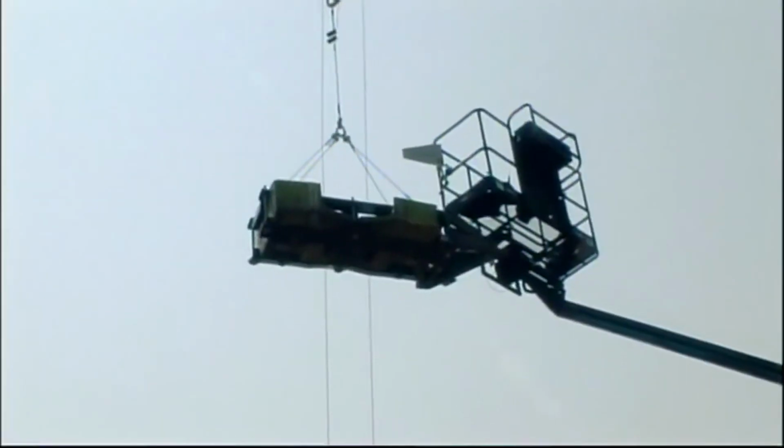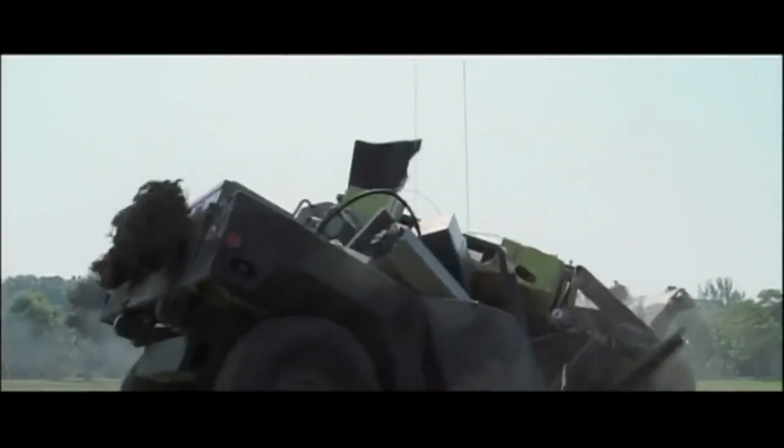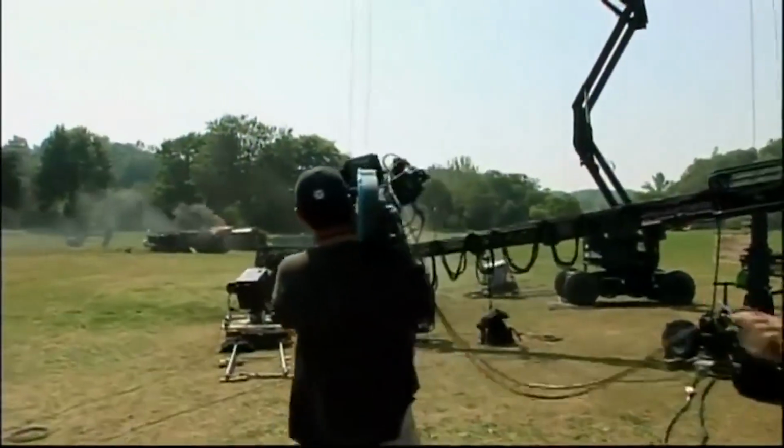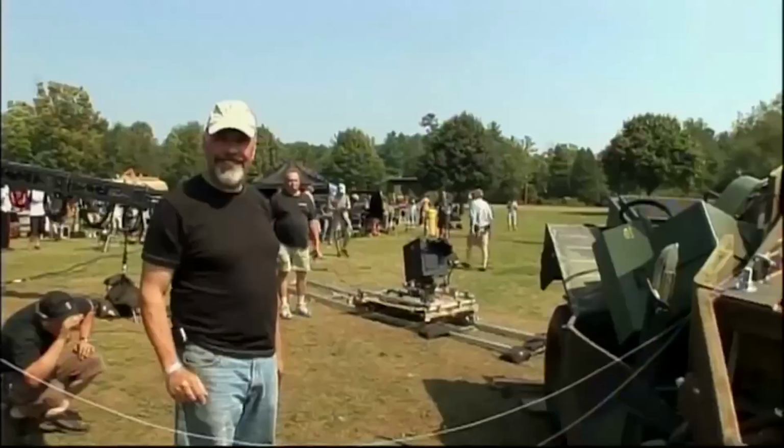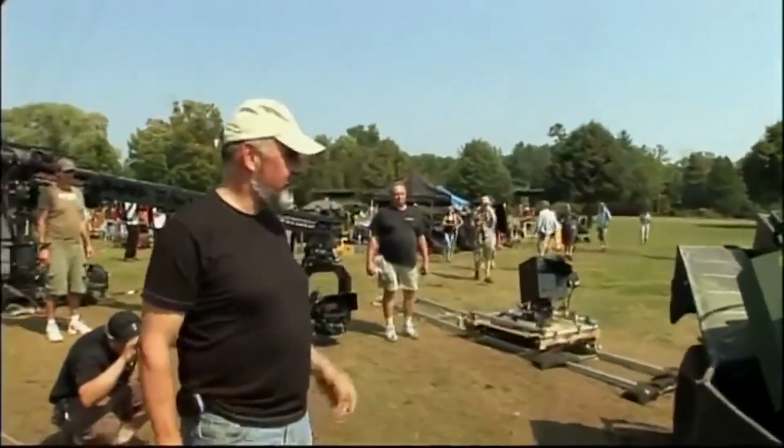3, 2, 1, action! It's like we dressed it. It looks just like it should. It's good. And the cable cutter survived underneath.